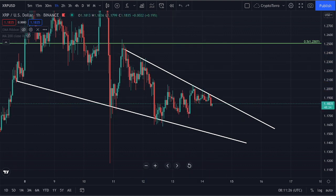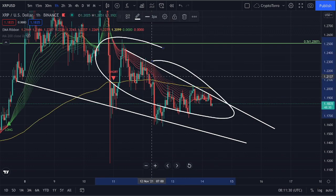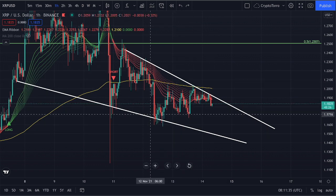What we can clearly see if we enable the EMA ribbon is that this descending resistance is aligned with the EMA ribbon. So we have a major stronghold of resistance above us. That is for sure absolutely important to me.